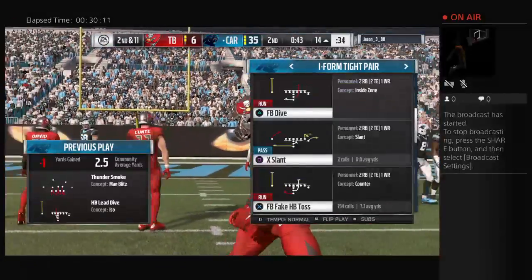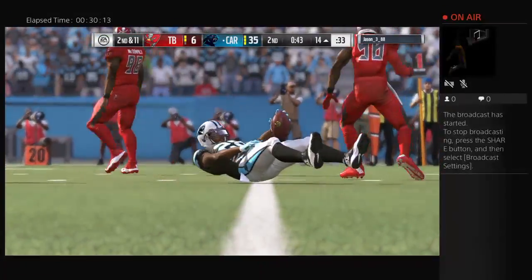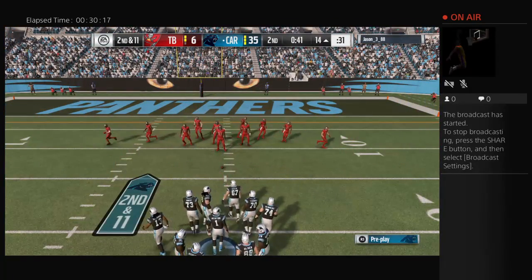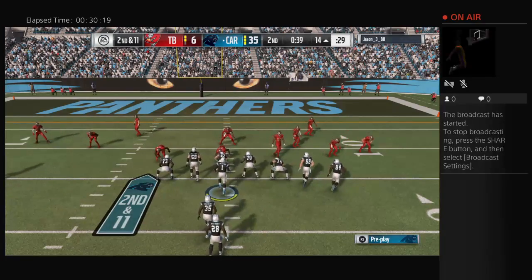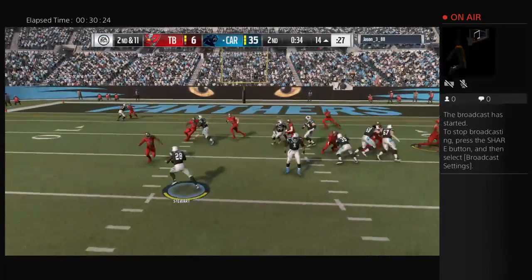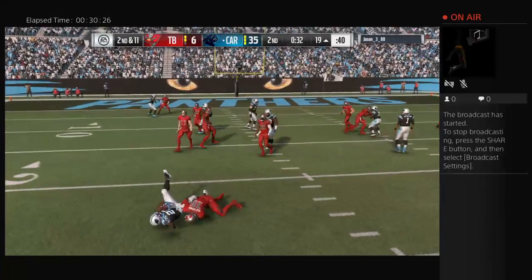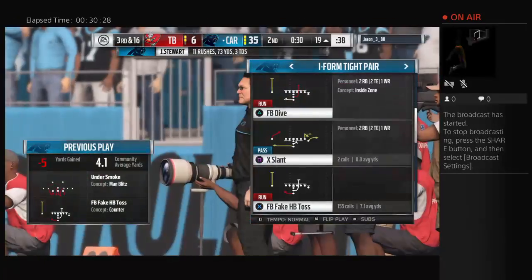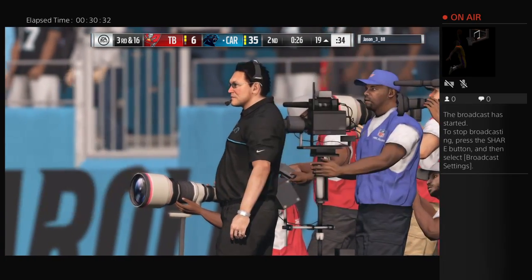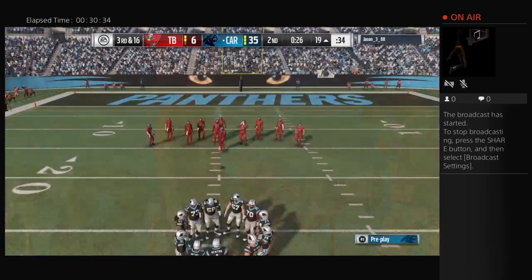That's going to go as a loss of a yard, and it'll be second down. This is Stewart again, and he is going to lose yardage here. Call that a loss of 5 yards on the play. And they're going to face an uphill battle here on 3rd and long.